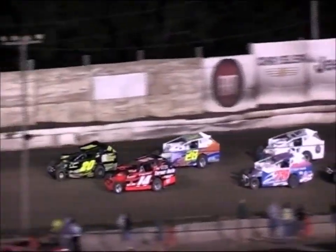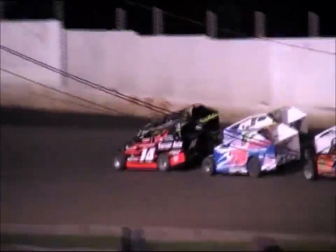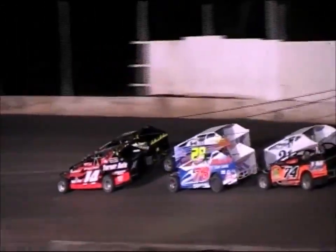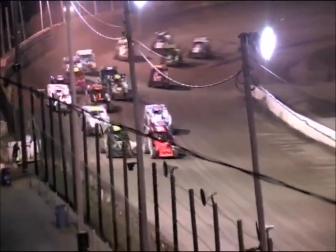Rules, double file restarts all the way through. So we got 19 on the board and 11 remaining. The 20 of Matt Pappa has been strong all along. The 14 of John Virgilio has thrown a couple of serious challenges at him, but not able to complete the pass. As we get ready to go back to green, green is back out and we are back underway.